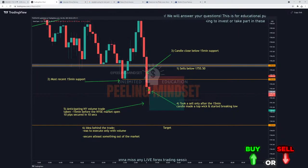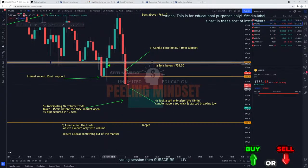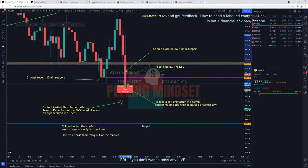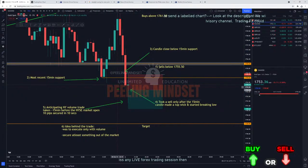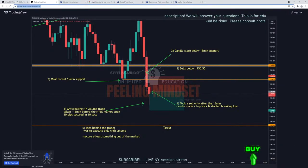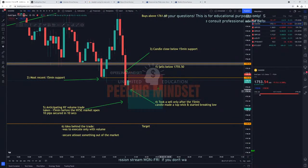I was waiting for it because I missed a lot of opportunities. I was like, hey, you know what? If gold is moving down with volume, I missed the entry somewhere around here, another entry around here. So this was a beautiful entry right here. I was not able to catch like 70 pips, but 10 pips, it's all right. 10 pips is okay. But that was beautiful.